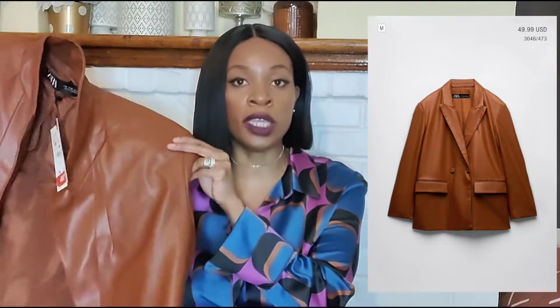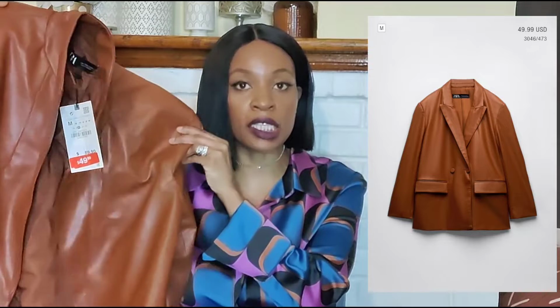So the next item that I purchased, and this colorway as well as faux leather has been on trend for the last several years. So I purchased this cognac faux leather blazer. Of course, blazers are always going to be in. It is a timeless piece, but faux leather has been in for some time and will continue to be a trend for 2023. And this cognac color has been especially for my melanated women.